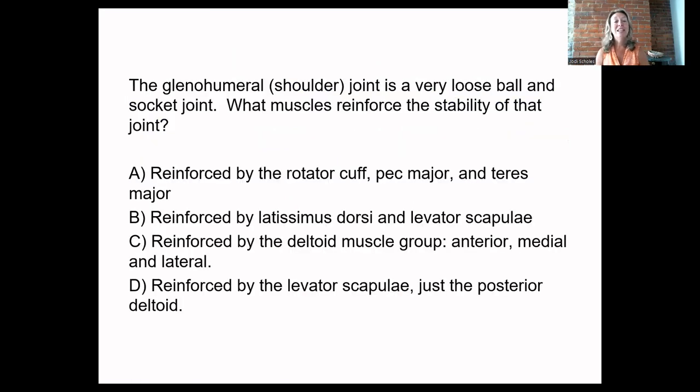All right. The glenohumeral joint. The glenohumeral joint is a very loose ball and socket. What muscles reinforce the stability of that joint? So the shoulder joint is a very loose ball and socket. We heard that some muscles reinforce the stability of that joint.